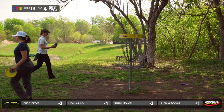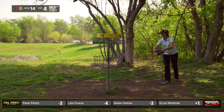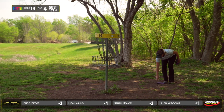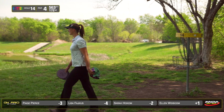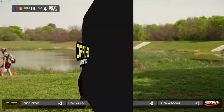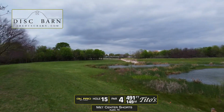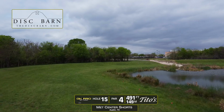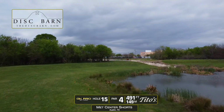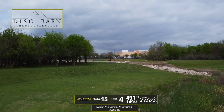And now we turn around and we will start heading back towards the rest of the course. This is kind of the furthest one out. The property that this course is on is huge. There's tons of land and tons of opportunities to put more courses on this land. Beautiful course. Yeah, totally. Hole 15, par 4, 491 feet, requires a hyzer backhand off the tee.